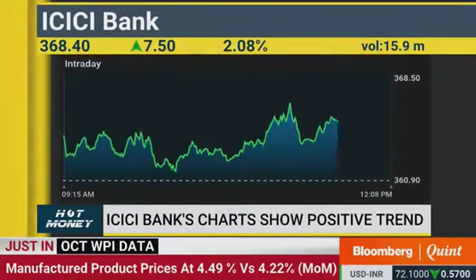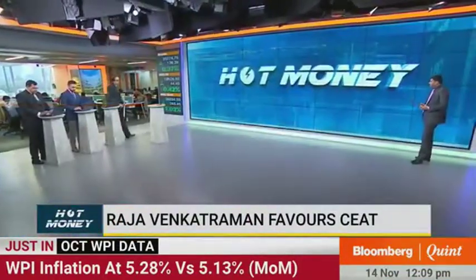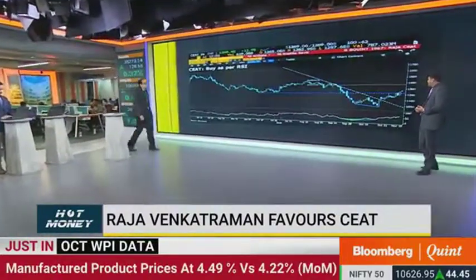Okay, so it's a consensus bullish call that's coming in on ICICI Bank. So we've had two stocks among three analysts that we spoke about in the first round. Pidilite as well as ICICI Bank are the long calls in round one. Let's start with round two, and Raja's second pick is CED this time around. So let's pull up the chart and see why Raja is bullish on the counter.